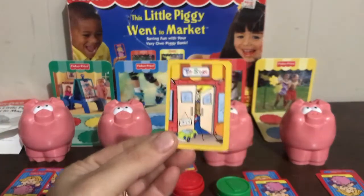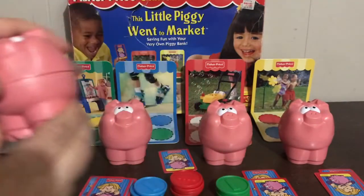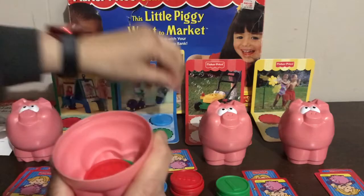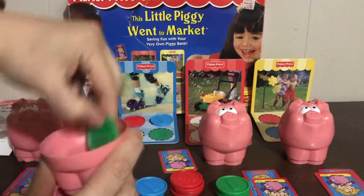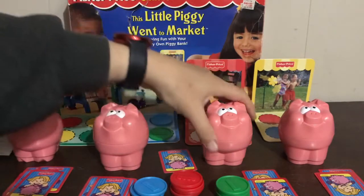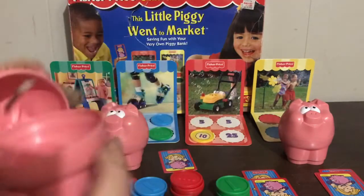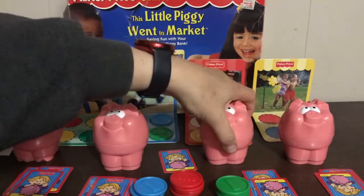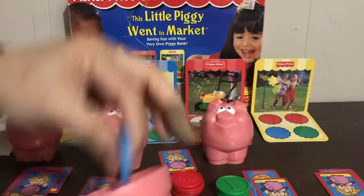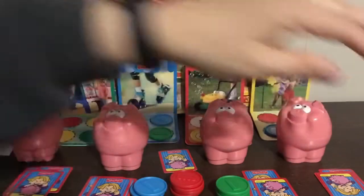Toy store. So now's a chance to match. Green has 1. Blue has some. We can put 1 blue one on. Red and green. And blue only needs 1 more to win. Let's do red. So I think they're kind of safe now that they're on the board. So if we got those ice cream symbols again, I don't think we'll take them off the board. I think once they're on here, we'll call them safe. So there's safe and save.